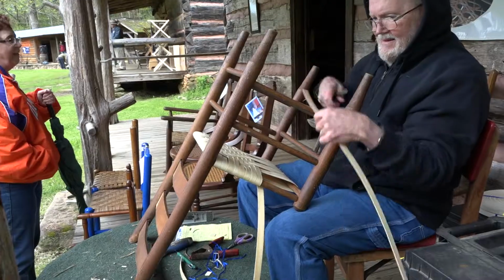We have a 1791 cabin, which is in the background there, that we do open hearth cooking demonstrations out of. We have an 1820 cabin over there, which is a fiber arts cabin that we do the spinning and weaving and knitting and all sorts of stuff like that. We also have an old-fashioned loom in there that's still in operation.